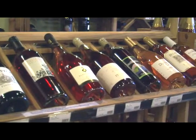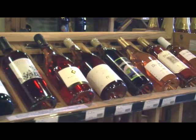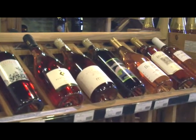We have a line of rosés from Italy, France, and California. And what's the difference between a rosé and a white Zinfandel or a blush? Because we don't carry those other two. These are dry, and that's what you want in the summer. You want dry rosés. Delightful. You still chill them, but you're going to really enjoy them this summer.